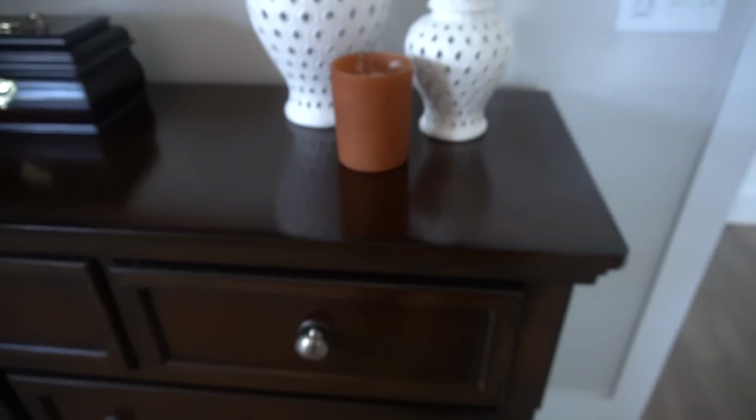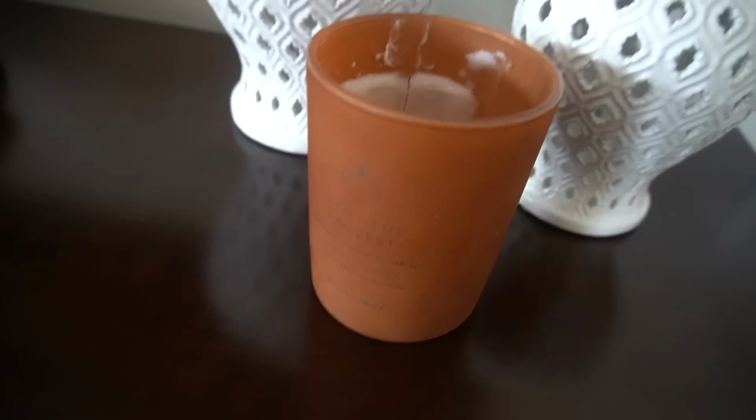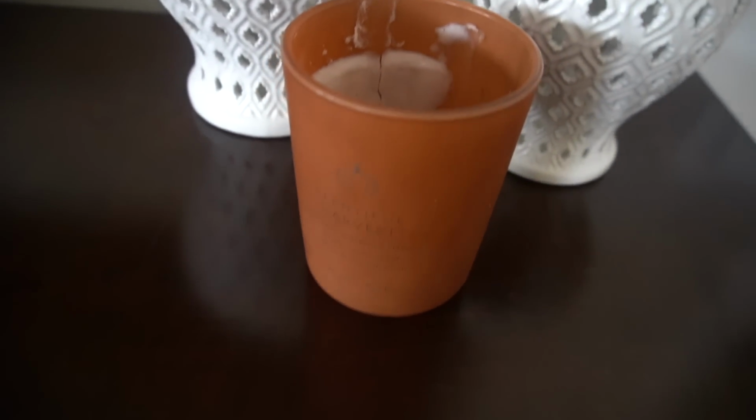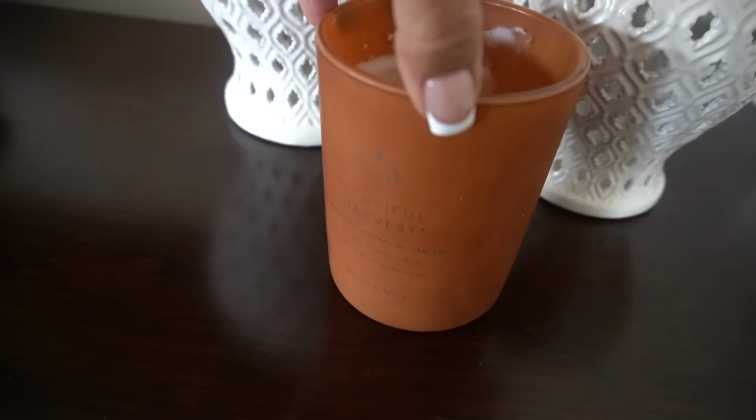Over here on the dresser, I just added a fall scented candle that I do not have lit right now. It's old. Let's see, the price tag's probably still on it. Hobby Lobby, and this was last year.